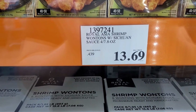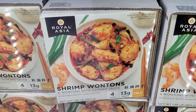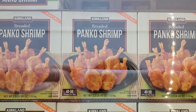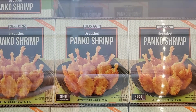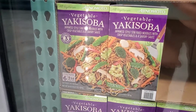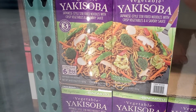Shrimp, one ton, $13.69. Look how good they look. And they also have this panko butterfly shrimp for $18.99. Look how good they look. 2.5 pounds, the container. The yakisoba, $11.99. This is another thing that you can have at home. It comes 6 packs of 9 ounces each.